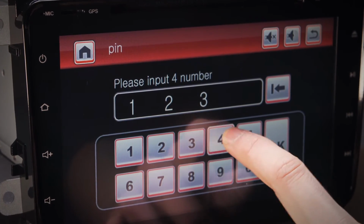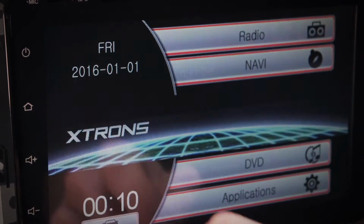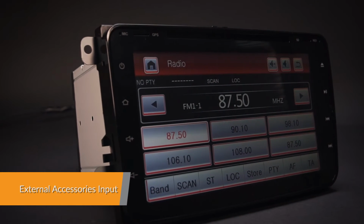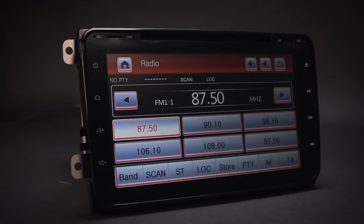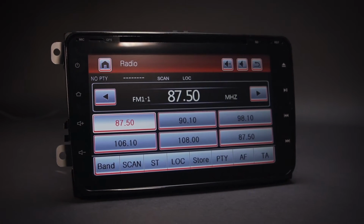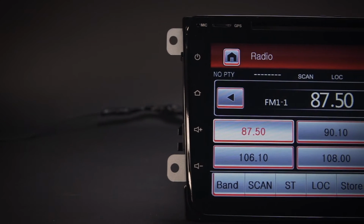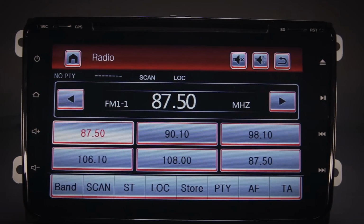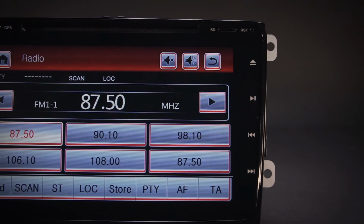This unit can work with analog steering wheel controls. For better hands-free calling, an optional external microphone can be connected to the unit to improve the sound quality when the vehicle is in motion. For added safety, a reversing camera, optional, can also be connected to the unit via the dedicated reverse camera input.